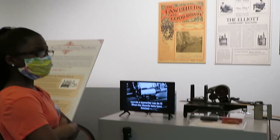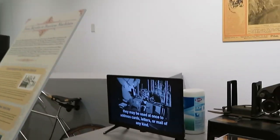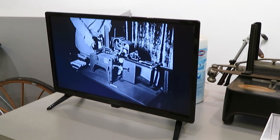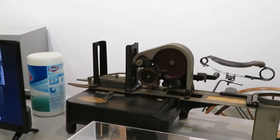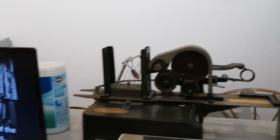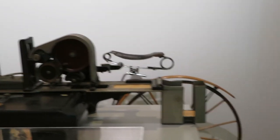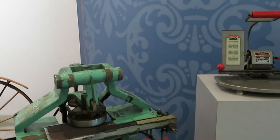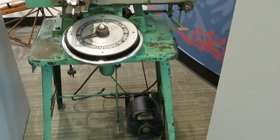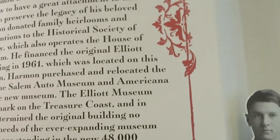What's that orange thing in there? That's what the video's talking about. It's like some stamping mechanism. Oh, okay. I see what it is. Mammogram stencil. I don't know if they were able to preserve this stuff, though. Yeah. They maintain it to preserve all this stuff. The start of Elliott Museum.